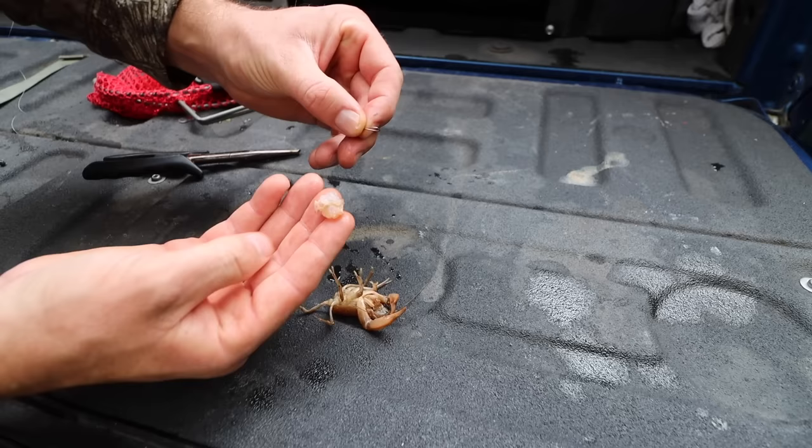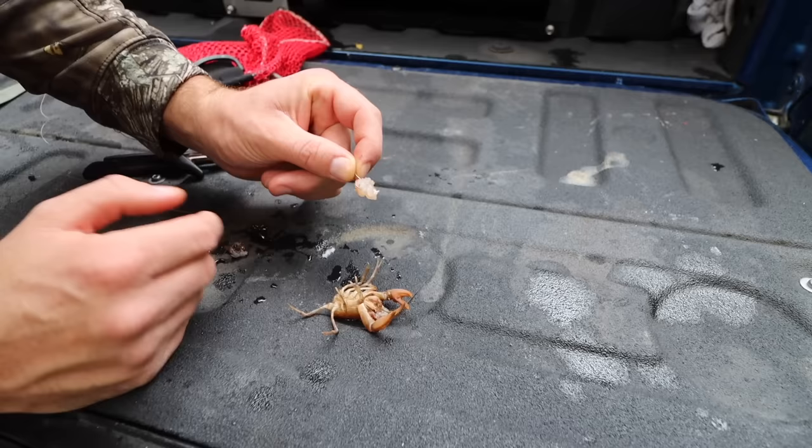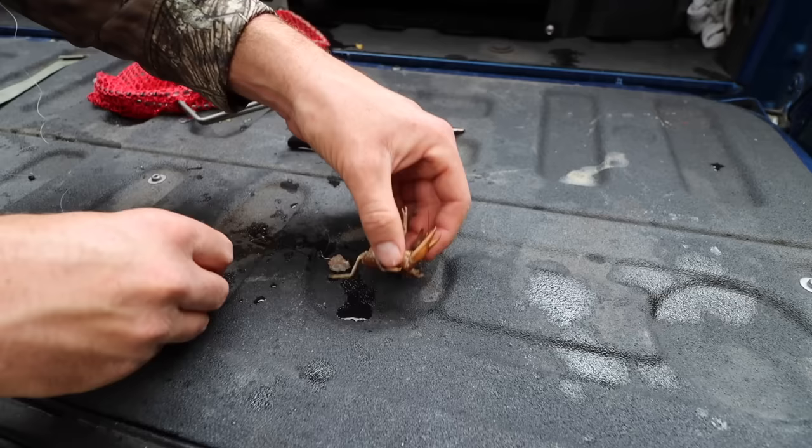One of the things about using crawfish is the smell. And you can even smell them on your hands. I've actually seen it before where a trout was swimming along the bottom. He wasn't interested in anything I was throwing, but I put a piece of crawdad on upstream of him, and immediately he started to go sniff around for it and seek it out.